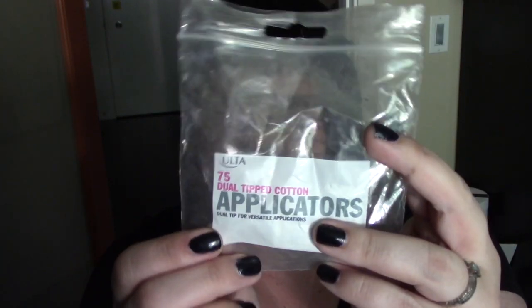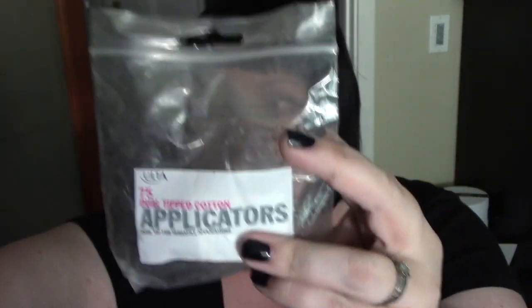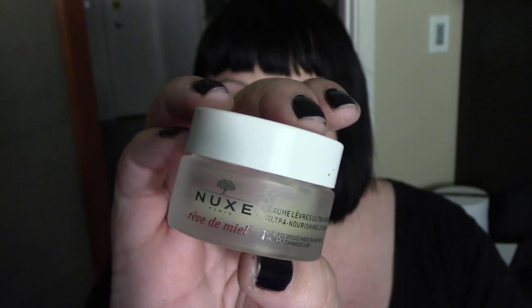More makeup removing wipes. This is another one of the Skin Food and another Neutrogena. This is the pointed applicator swab things. These guys from Ulta. And I got through one of these. This is an Urban Decay All-Nighter setting spray. Love that. I love that, and I also love the Milani one a lot. This is a Nuxe Rêve de Miel, really good lip balm. I don't always like putting my fingers in to use it, but it's really good.